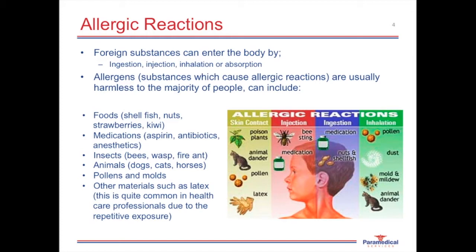There are many more different causes, so it's important whenever we come across a patient who's having an allergic reaction to take a full history of anything that they've ingested, injected, inhaled, or anything that they might have come into contact with, which could be the possible culprit of the allergic reaction occurring.